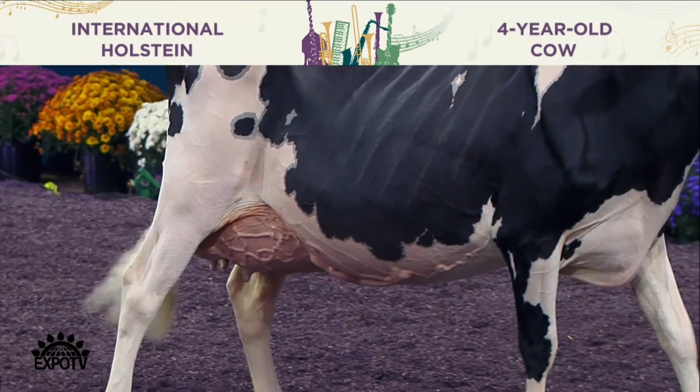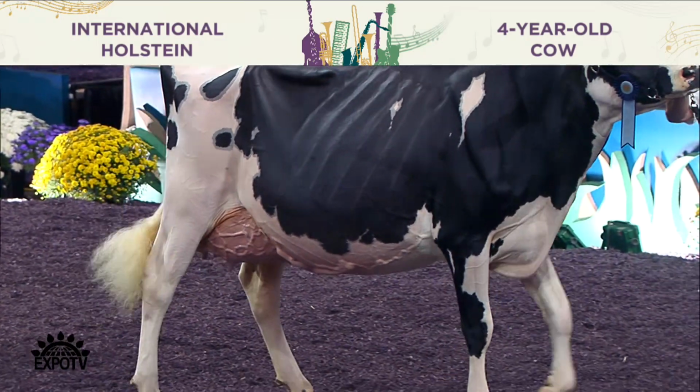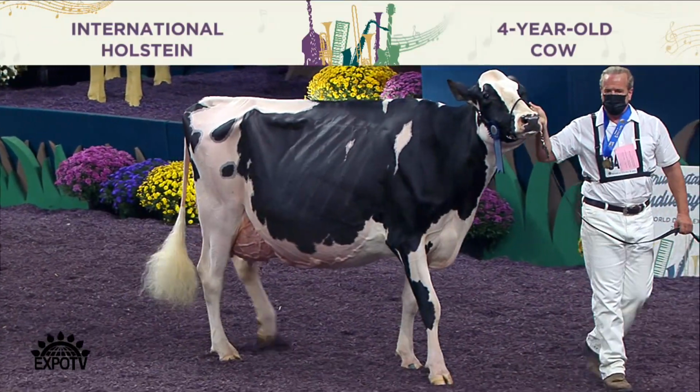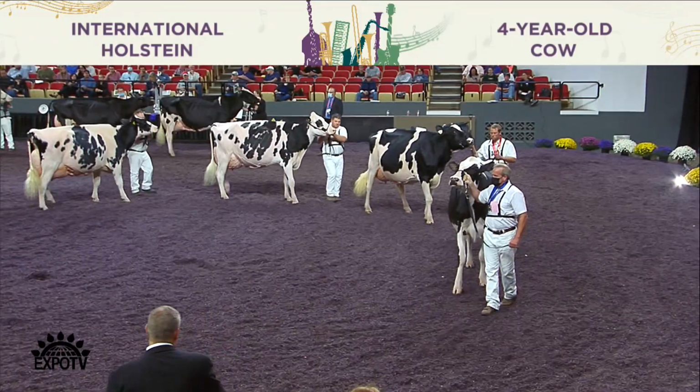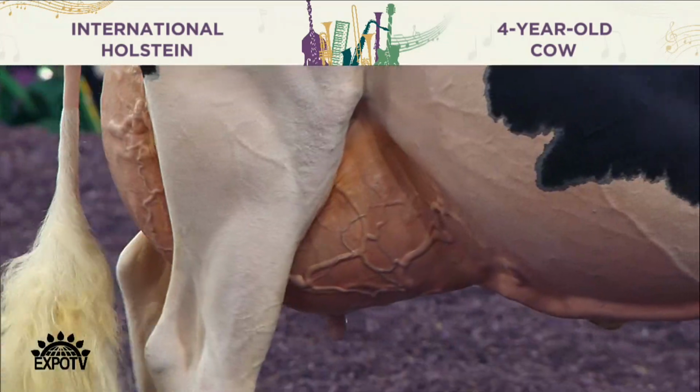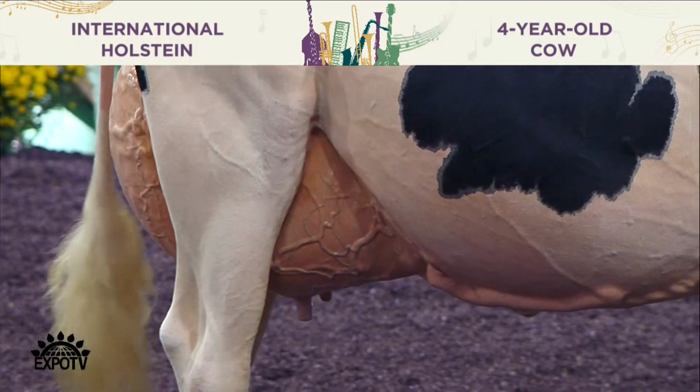Just an incredible udder. She's so high in the rear udder. The fore udder just ties right into the body wall. Just a beautiful, beautiful cow to start the class. And then for us, it gets a little tougher down the line, but we felt this cow in second most closely resembles her. The way she's got that mass, it's the width and power up front that she has.